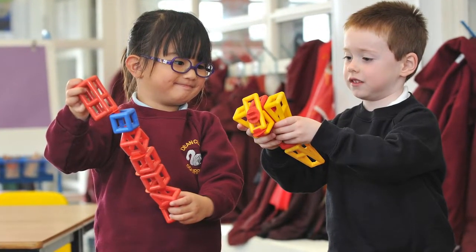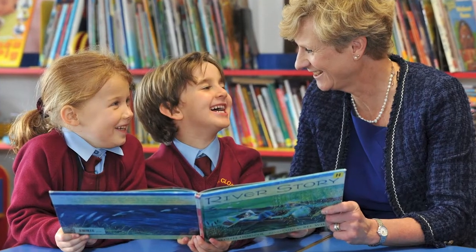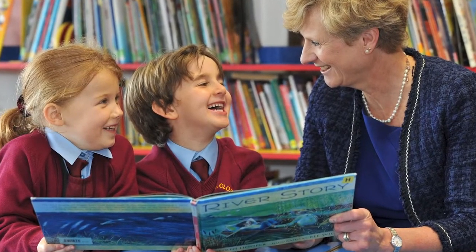Wednesdays we do some maths activities and some literacy activities. So in the first term we're focusing on counting skills, on number recognition, and we do lots of shape work, 2D shapes. Also in literacy we do lots of listening skills, particularly in the first term, where we're encouraging the children to listen to each other. We're developing their confidence and their language skills to communicate with each other.